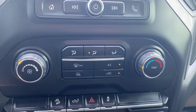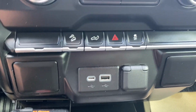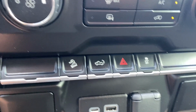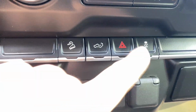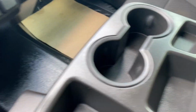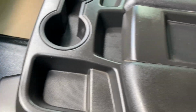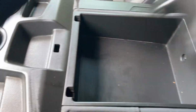Climate control has your temperature gauge, fan speed, and air conditioning controls. A little further below, you have a few outlets, as well as a few more controls, including your power tailgate, your hazards, hill descent, and your traction control here. Center console has your dual cup holder at the front. A few storage compartments throughout here as well. You can open that up for more storage space inside.